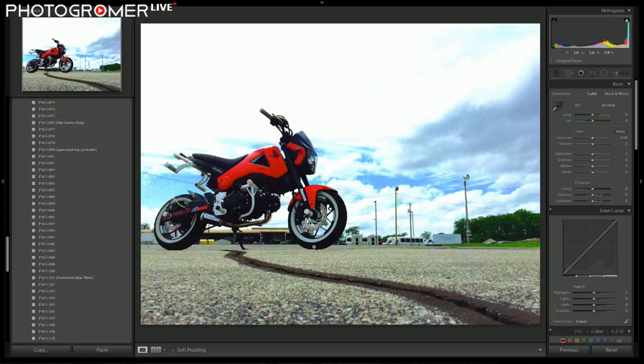Good submission. You followed all the right rules. Just maybe go at a different time during the day where the sun's a little bit more flattering. So right before sunset, what is that called? Golden hour. That's right, buddy. If you go the hour before sunset or the hour after sunrise, that's called the golden hour. Best sunlight of the day.